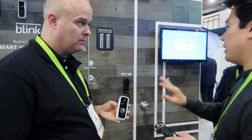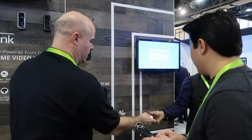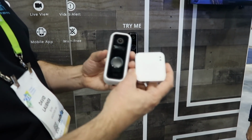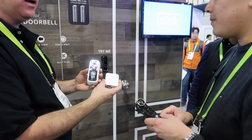Lovely. A few follow-up questions then. Does this work as a standalone system, or do you need to buy a bridge or a hub? So there is a small hub. It's about this big, much smaller than the video doorbell itself. Oh, there we go. So there is the Blink sync module. So this would be a standalone video doorbell system. The standalone price is if you already have the sync module because you have one of our cameras, you can just add it as another device.